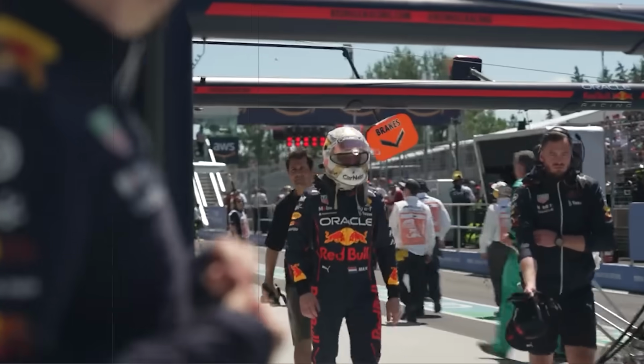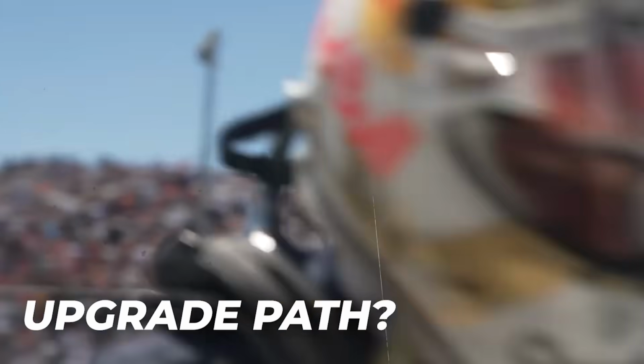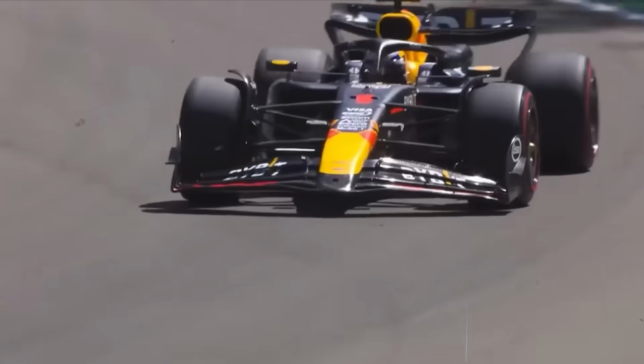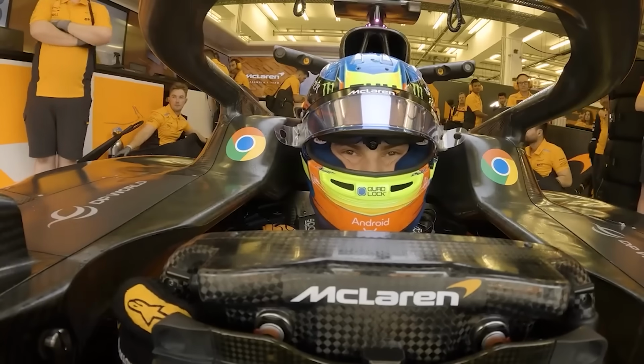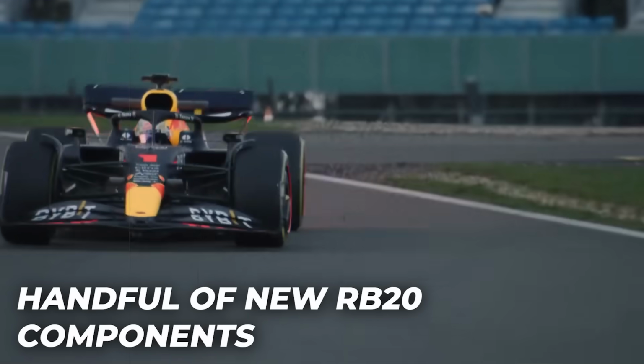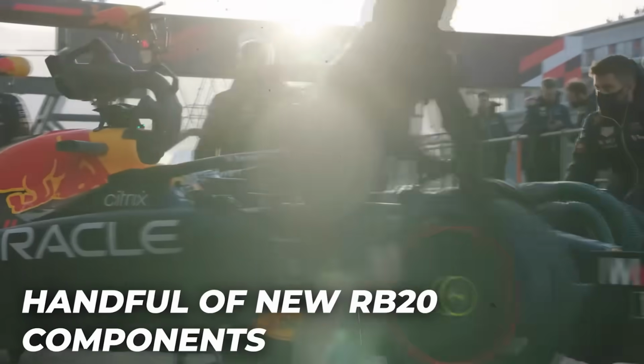So, have Red Bull been too conservative in their upgrade path? And do they still have something left for their RB20? Or are they becoming sitting ducks? To counter the fact that the other teams are catching up, they came to Imola with a handful of new RB20 components designed to address some of the car's shortcomings.